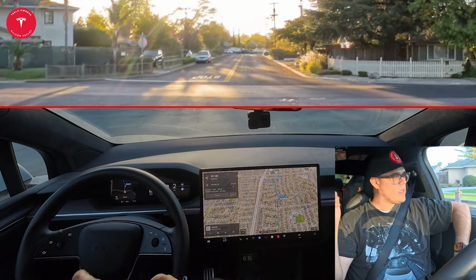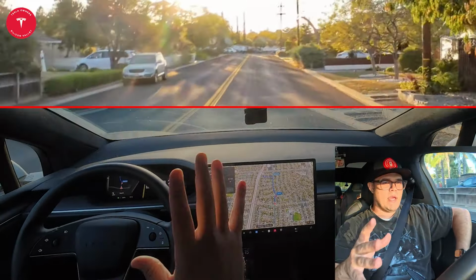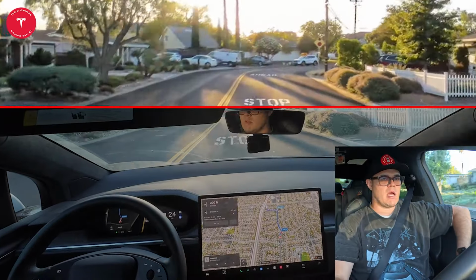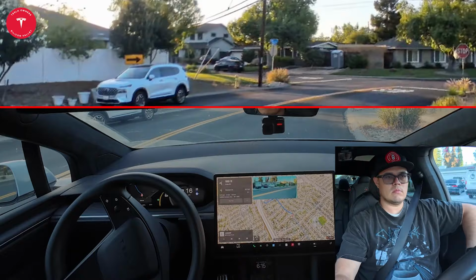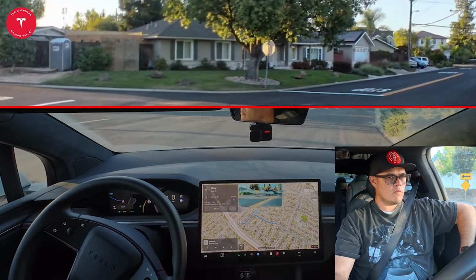Okay, so there's cars coming. Oh wow, good for them. Not for them, but Tesla. It went. Normally I would have thought I actually would have waited. So it actually calculated enough and just shot out, and we made it through, so I didn't have to wait longer. We'll complete stop.